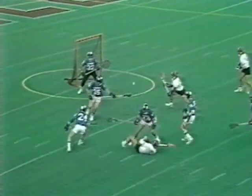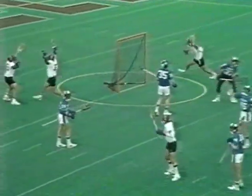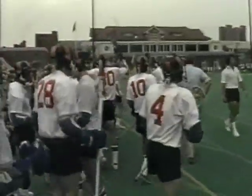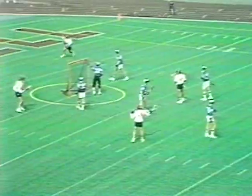You've got to control the ball. You're in serious trouble. Riccardi knocked down. Picked up by Driscoll, and he scores as he beats Federico stick side. And Virginia now moves out on top, 8-6. 11:38 remaining in this game.